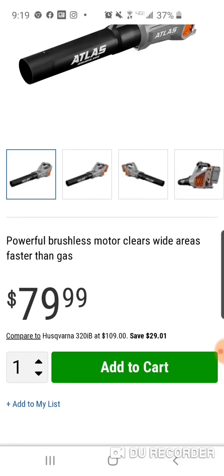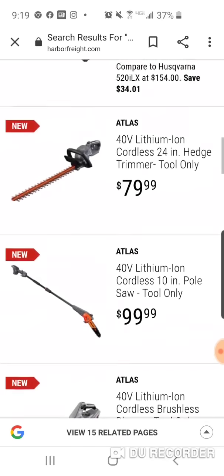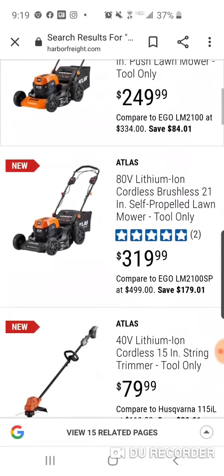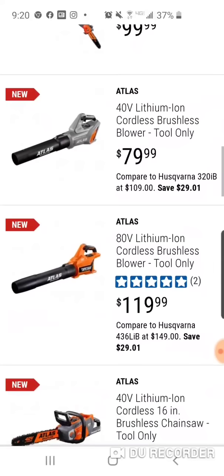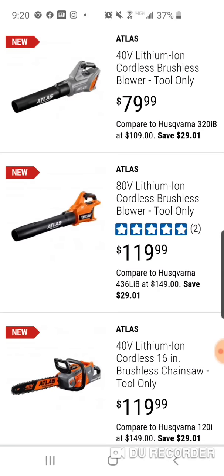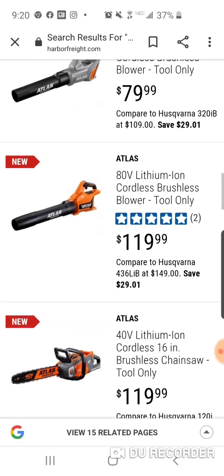Don't forget about the Cobalt. And that's the thing too with the 80 volt stuff here. I think we saw their 80 volt blower, Cobalt, right? Didn't we do a deal? I want to say their 80 volt blower. And I did a deal at the end of the season where their 80 volt lawnmower, all right?